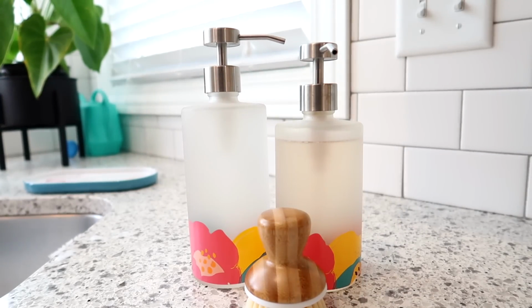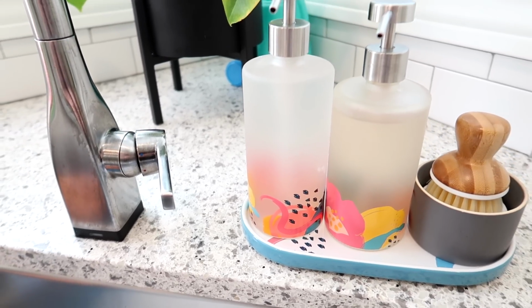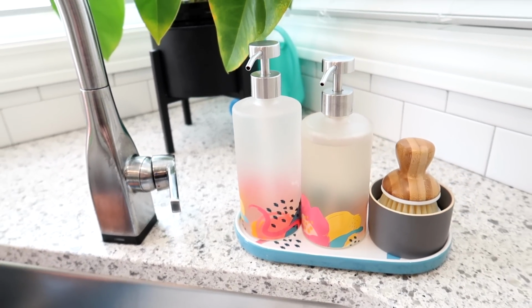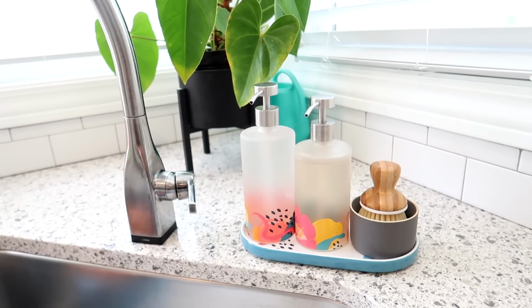Always want to keep one of those on hand. So I'm going to go ahead and line these up in that tray, and it looks super pretty. The only thing it doesn't have room for is the multi-surface spray, but I'll go ahead and keep that under my sink, and it looks nice, ready to go.